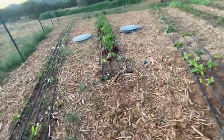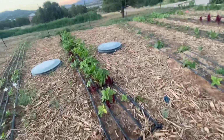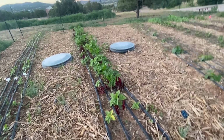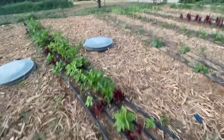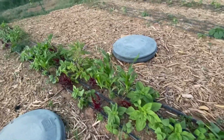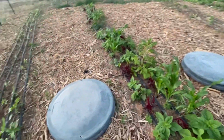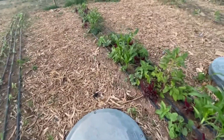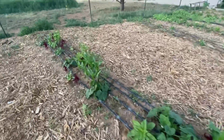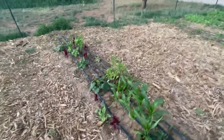This row here, we did the 5 sisters. You can see the amaranth, sunflowers, corn, squash, and green beans. And there's the sewer heads. I think some of you all know that we were trying to see what it would look like if we grew up around this area.